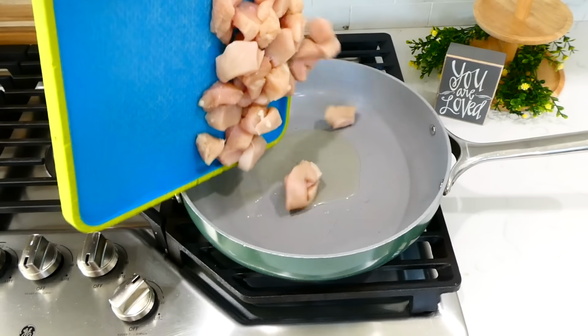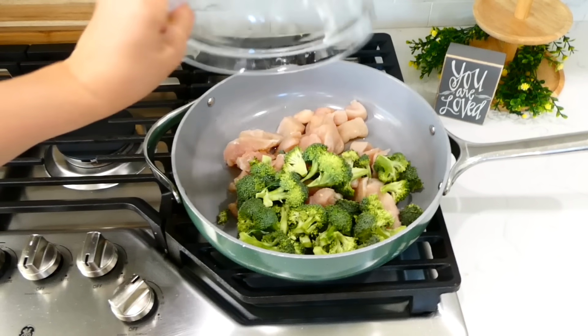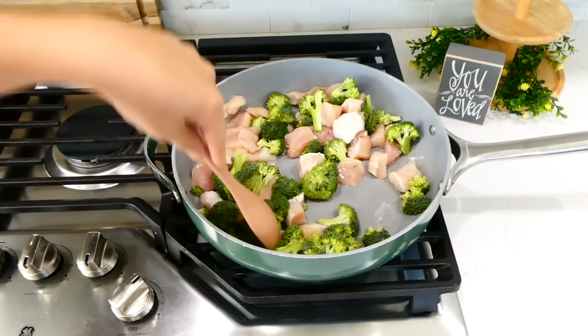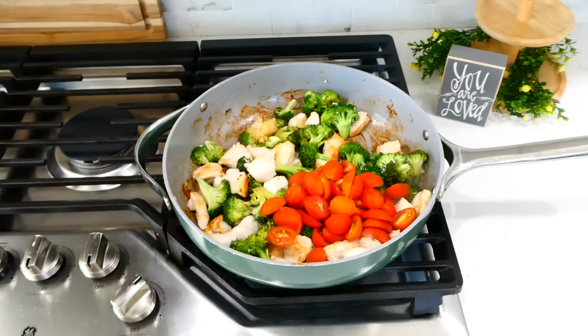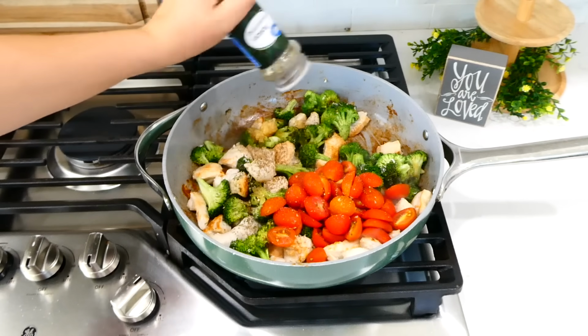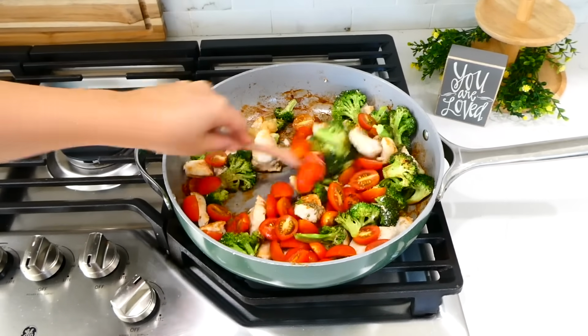But to this pan on my stove, I added in 1 tablespoon of olive oil. Once my oil was hot, I added in my chicken and my broccoli just to let the chicken and broccoli cook together for about 5 to 6 minutes, or until the chicken is cooked through. Then add in your cherry tomatoes along with 1 teaspoon of salt, 1/2 teaspoon of pepper, and 1 teaspoon of Italian seasoning. Let everything cook together for 2 more minutes.